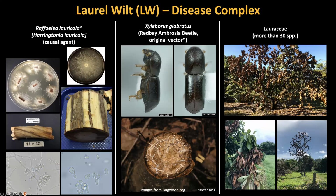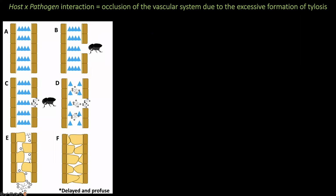So this disease affects members of the Lauraceae family, and at least 30 species have been proven to succumb to the disease. So what happens? This is a very simple diagram that I made to show you how the disease happens, right? You have your xylem vessels with the water flowing from the bottom up. Then you have your beetle that is going to make a gallery in order to lay eggs and cultivate the fungus. As it's doing this, the fungus escapes those galleries and gets into the stream of the vascular system, the xylem, and then it just spreads throughout.